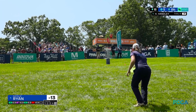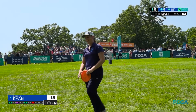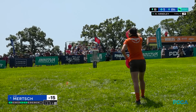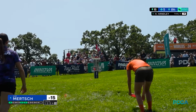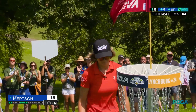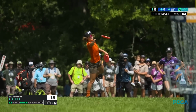Natalie trying to save par. Gonna come up short. She just collapses a little bit on the hill. After walking up that hill, you're like, wait, I'm supposed to push a disc up too? Yeah. You're panting a little bit, trying to look composed for the gallery. Yeah! Come on, Kat. What a par save. And Kat Mertsch 3 down on the back 9. Some really great golf here. Look at that focus.